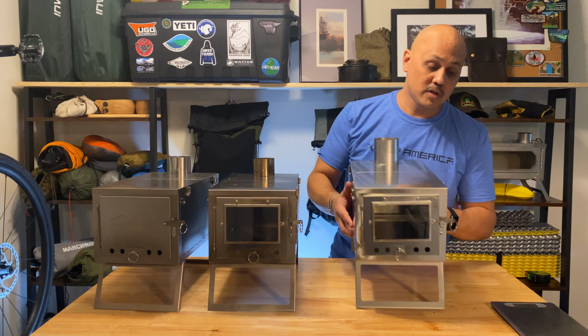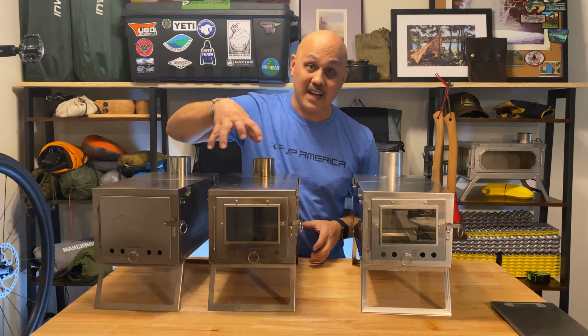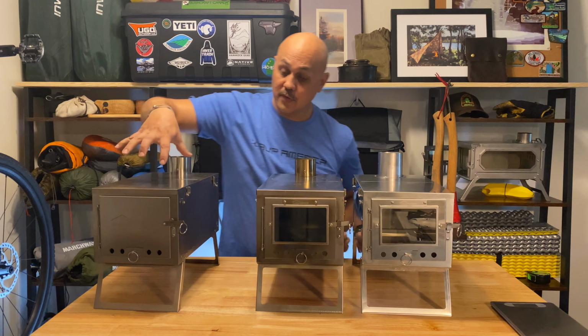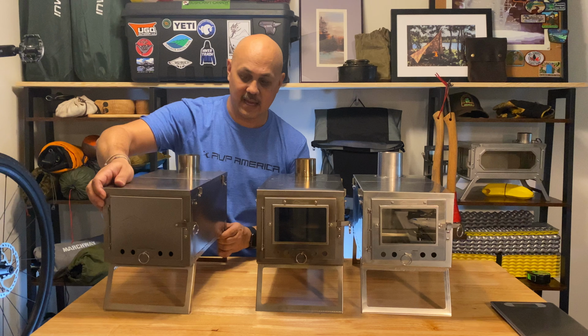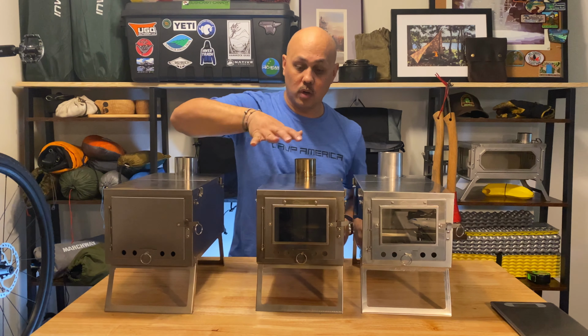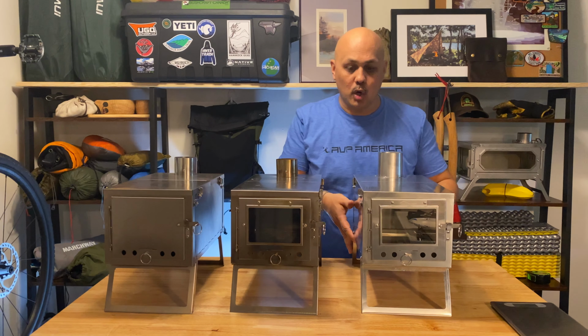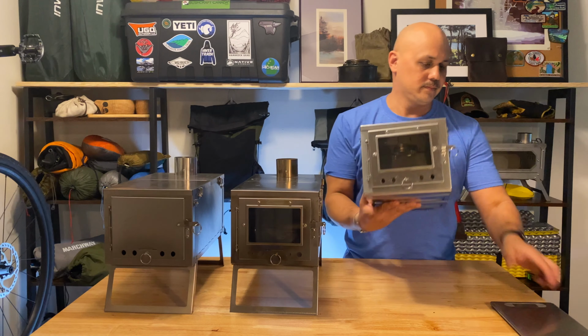Now, this particular version is stainless steel with a window. This version is titanium with a front window and a side window. This version is titanium with no windows. This is as basic as it gets. And obviously the price points will reflect that. But let me get some weights on just these stoves alone, just to see what we are looking at.